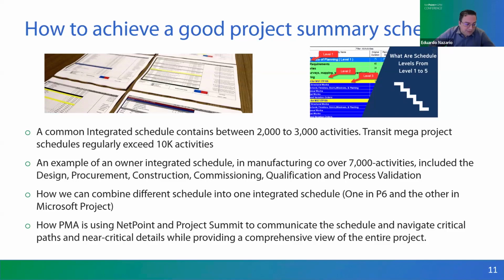Using other software like P6 or Microsoft Project, well, it's even more difficult if the different vendors are using different software, for example, one in P6, the other in Microsoft Project. What we want to show you is how we as a PMA are using these tools, NetPoint and Project Summit, to make this integration easier. But most importantly, how these tools simplify the communication, the way we're showing and making the stakeholders understand the schedule. And finally, how easy it is to navigate the critical path and near critical path details in it.